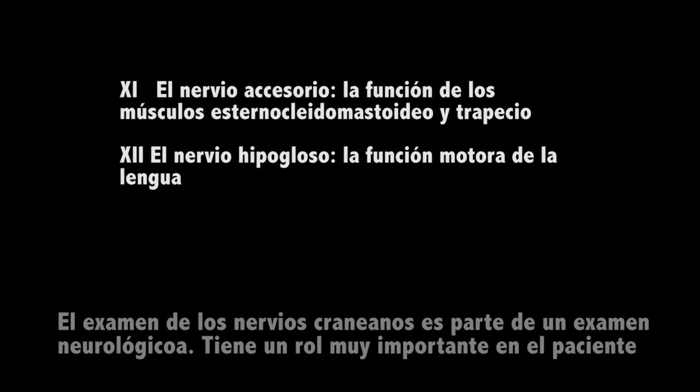Testing of cranial nerves is a part of neurological examination. It has a crucial role in the examination of a patient with facial pain, but is performed in a relevant extent also for other patients. Testing of the cranial nerves in daily practice is demonstrated in this film using a healthy volunteer instead of a patient. Hence, the findings are normal.